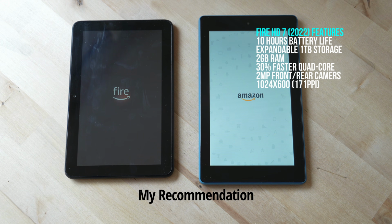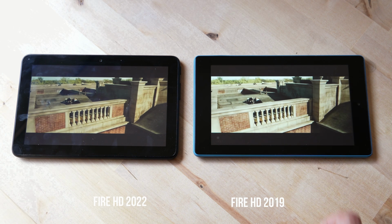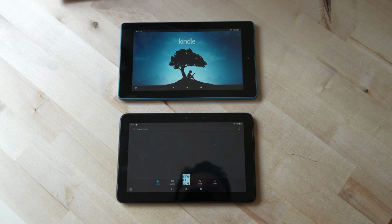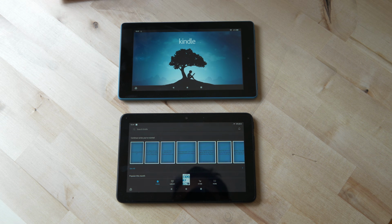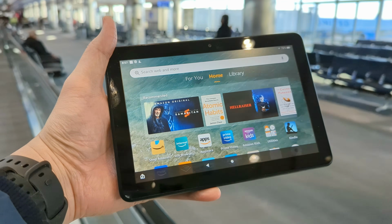If you're wondering which one of the non-kids editions I recommend, I still think that Fire HD 10 tablet, especially if you're getting it close to $90, is still going to have the best value. Why? Because it has the largest screen, it has the best battery life because it has a bigger battery than its competition, as well as the Fire HD 8 and 7, and it's going to be more functional.